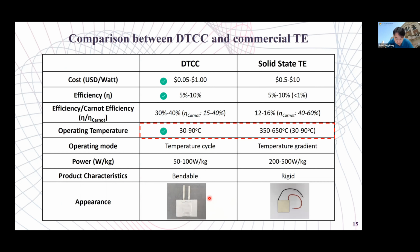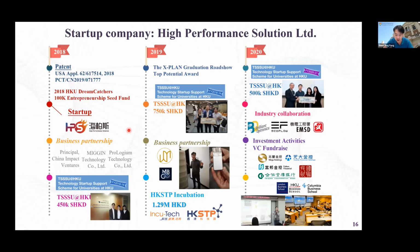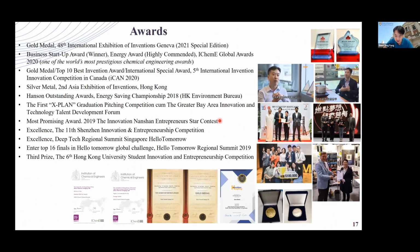So that's why, supported by the Hong Kong government, we established a startup company and were selected to enter the Hong Kong Science Park. We also finished the first fundraising, and now we have industrial and business partners. We hope to make our academic research have real-world applications. We attend many entrepreneurship competitions and have won awards, hopefully to attract more investors and customers.